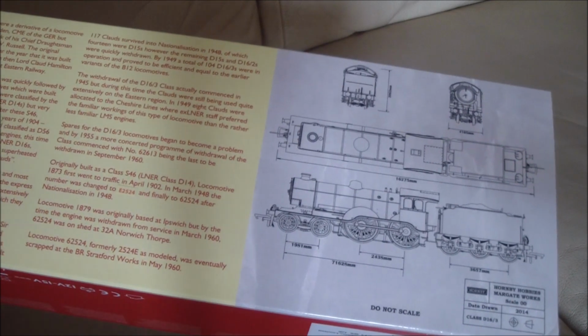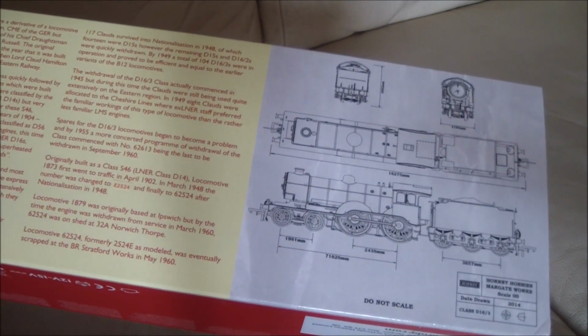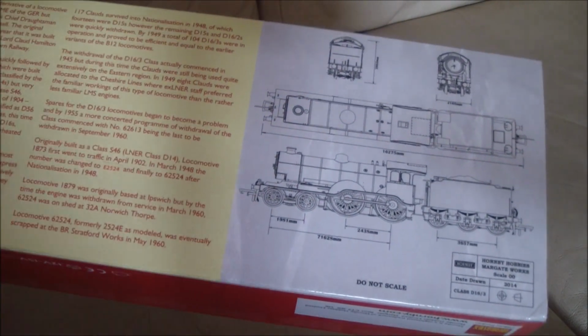They began withdrawing these in 1945, but quite a few of them did survive into nationalisation. There were 121 of these built. All of them were built at Stratford Works, which is where the Great Eastern Railway's works were based. The last one was withdrawn in 1960, and sadly none of these have survived into preservation.